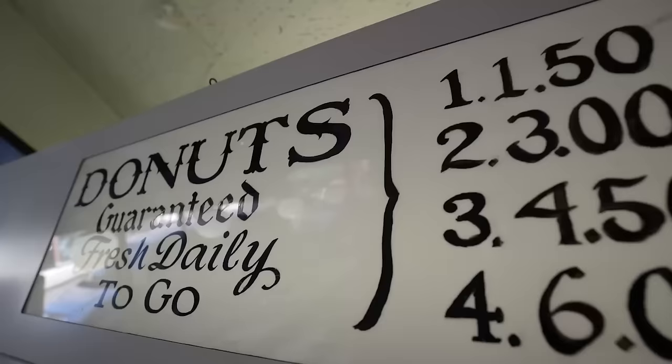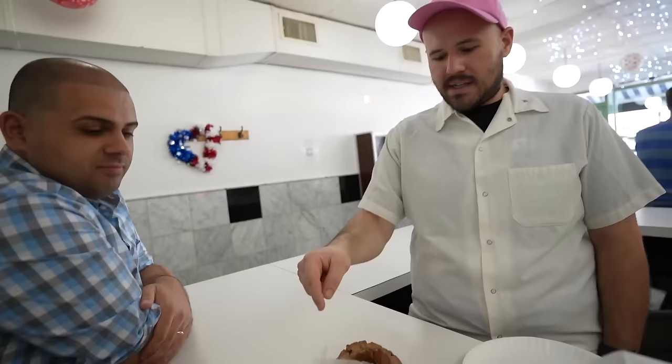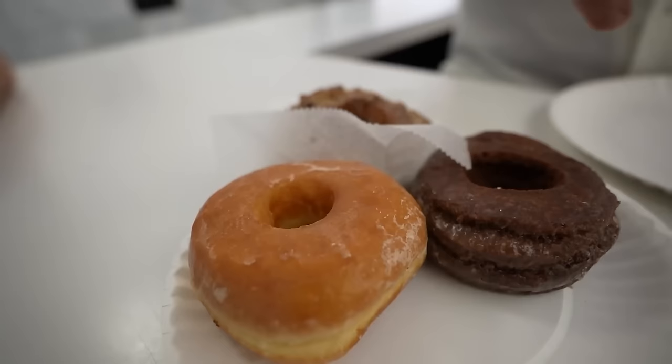Our donut's $1.50, which I don't think is very common now, for one of anything to be $1.50. Classic glaze, we have a blueberry buttermilk, and we have a chocolate cake. So these two are like classic donuts that you would have had back in the day. This is sort of like a newer style.